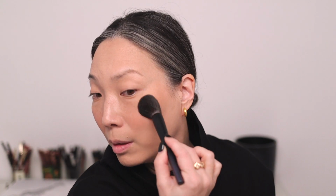And I am gonna use the Surratt highlight brush. This is the pointy one. Oh, isn't that so pretty? It's so soft. It's such a beautiful, soft satin. It's not overly metallic. This is probably one of the best subtle highlights that I have. It's just gorgeous. It does just enough.